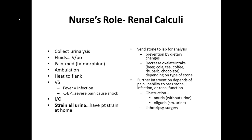I&O we're going to do. And like I said, we're going to strain all of their urine through a strainer to see if they've passed anything. Most of the time we're going to send that stone to the lab so that they can take a look at it. Oh, what else? If they're unable to pass it, or if they're having so much pain, they may go in for a lithotripsy or surgery, basically.